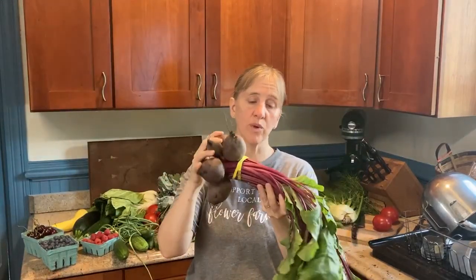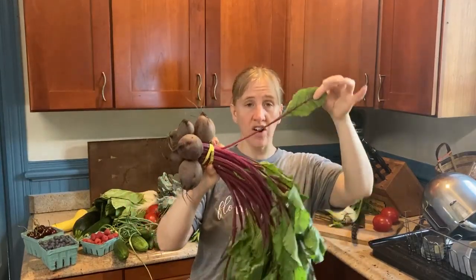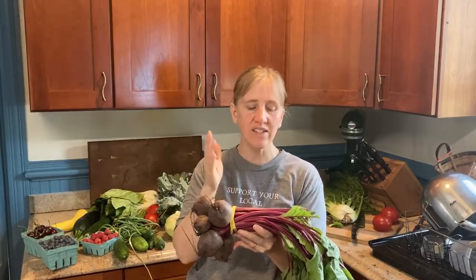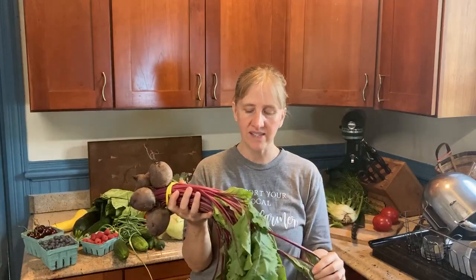You're getting the beet root, the beet stem, which is related, you can see, to the Swiss chard stem. Swiss chard was developed from the beet. And then you can use the beet greens like you would Swiss chard. My favorite way of using these is the traditional sweet and sour bacon vinaigrette cooked with the beet stems and then throwing the beet greens in at the end.